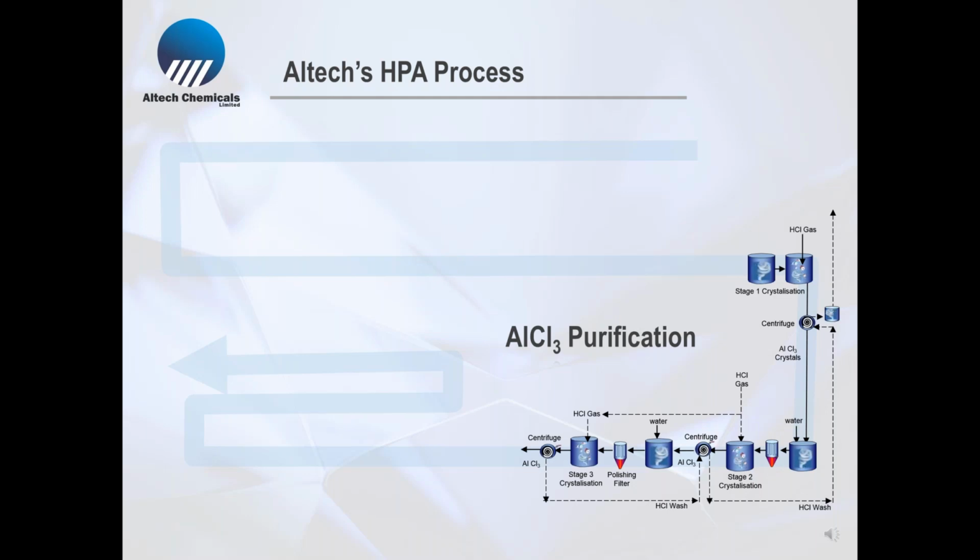We take the aluminum chloride, we dissolve it in distilled water, we recrystallize it out of solution, filter it, and then we do it again. We redissolve it and recrystallize it. And we can get very pure aluminum chloride crystals.